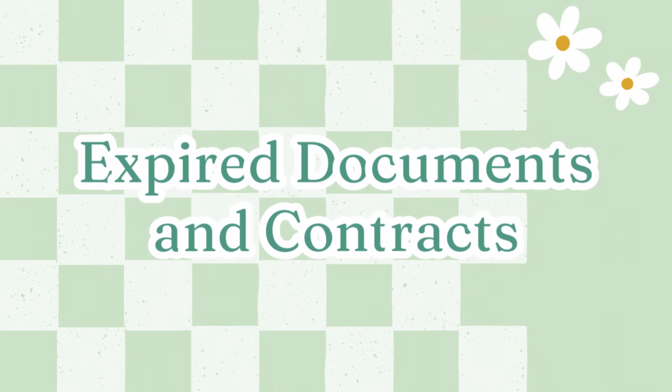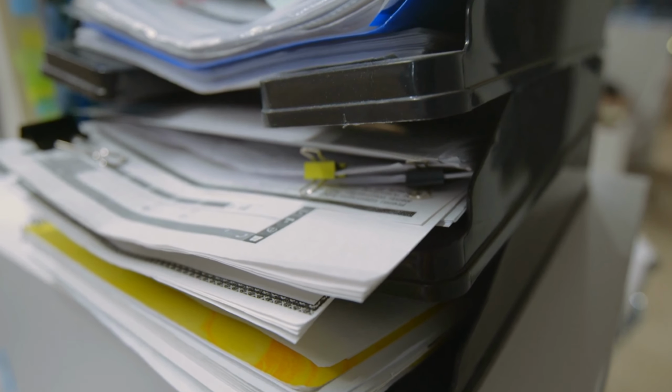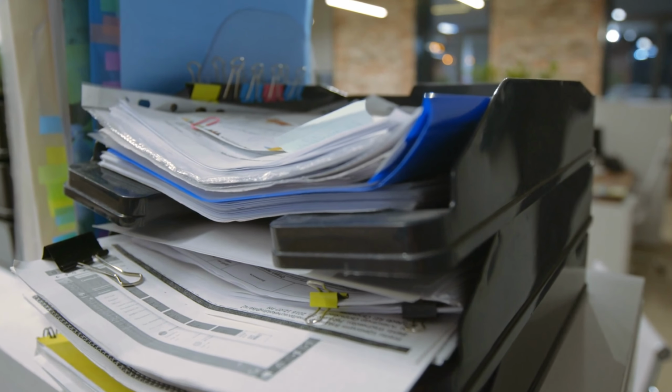One easy and effective way to get ready for the new year is to clean out documents you no longer need, especially old contracts, bank statements, and expired bills.